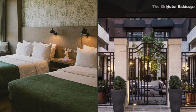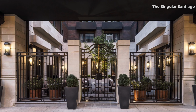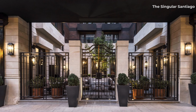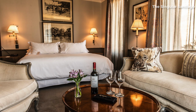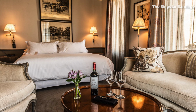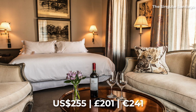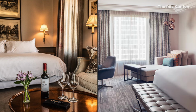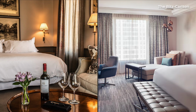Then there is the Singular Santiago. It blends classical and contemporary architecture in a very upscale manner. Located near Santiago's famous art museum, this hotel offers classic decor, a rooftop bar with stunning views, and a full-service spa. Rooms start at around $255. On the other end of the spectrum, if you are seeking a truly luxurious experience, consider the Ritz-Carlton Santiago.